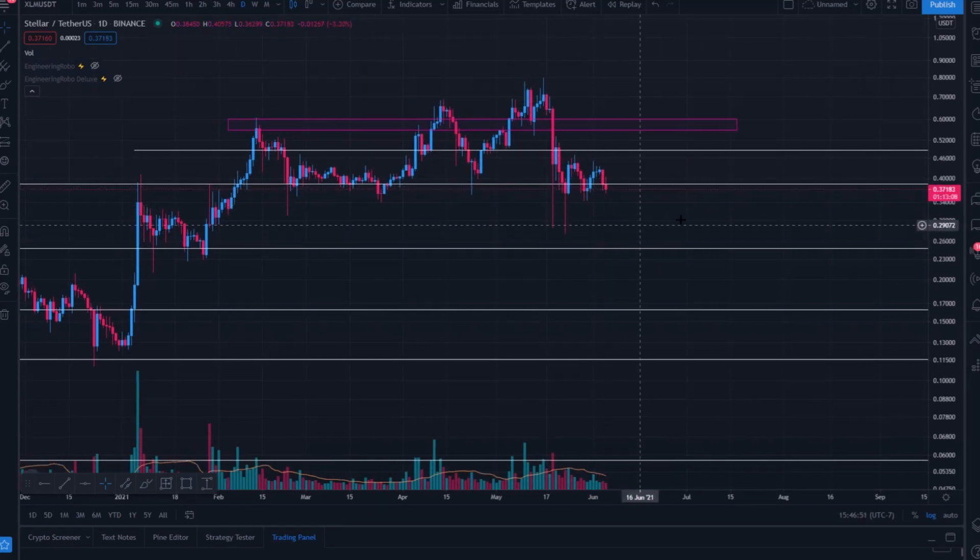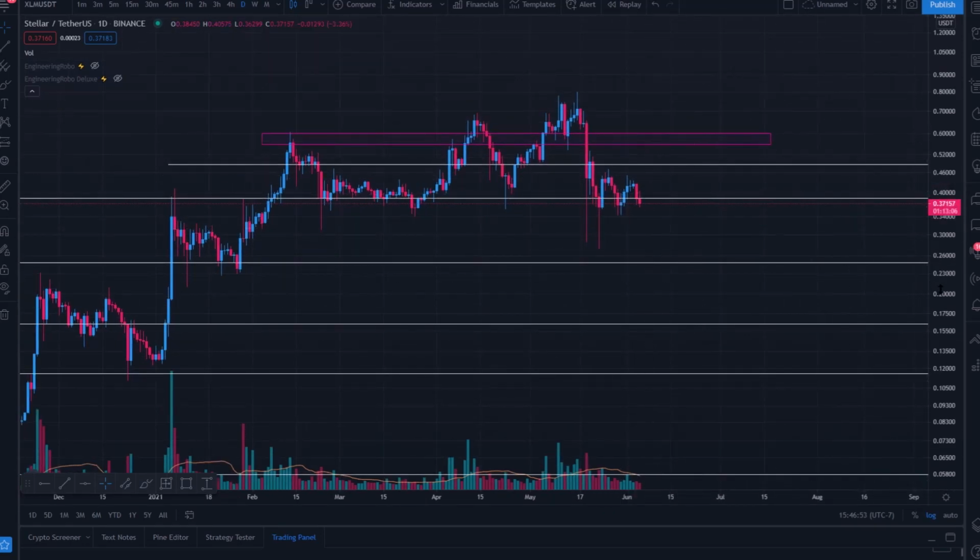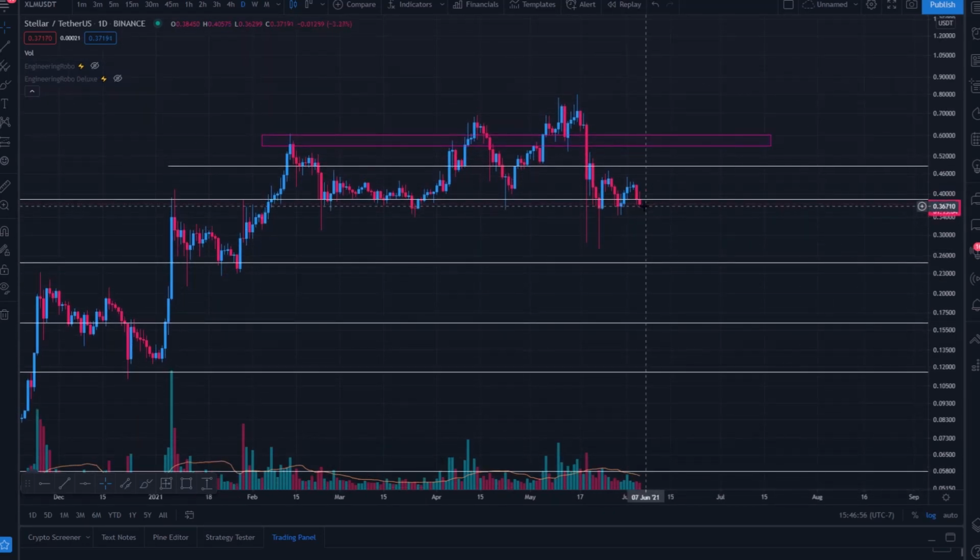Based on price action closing downward like that, if we start seeing candles open and close below that 38-cent support line, we could very well come all the way down to 24 cents perhaps. We could also set some higher lows relative to the wicks on the 23rd of May and the 19th of May. Say we come down to 28 cents or 30 cents, but it could still be long-term bullish in my opinion.